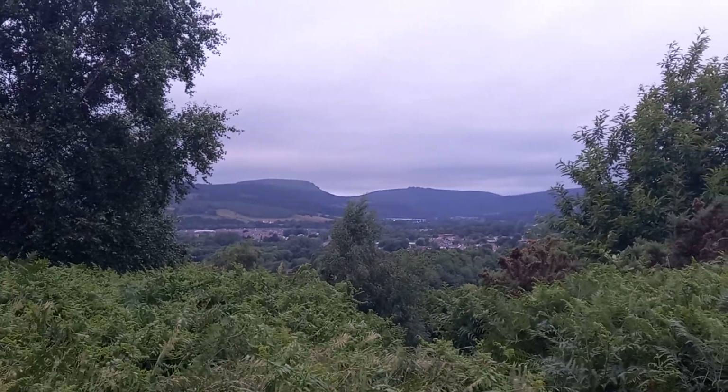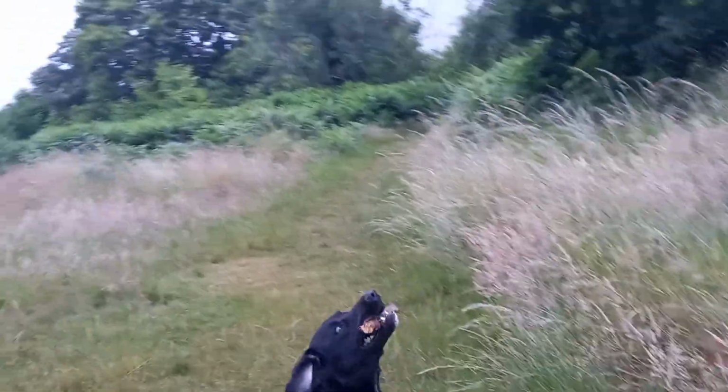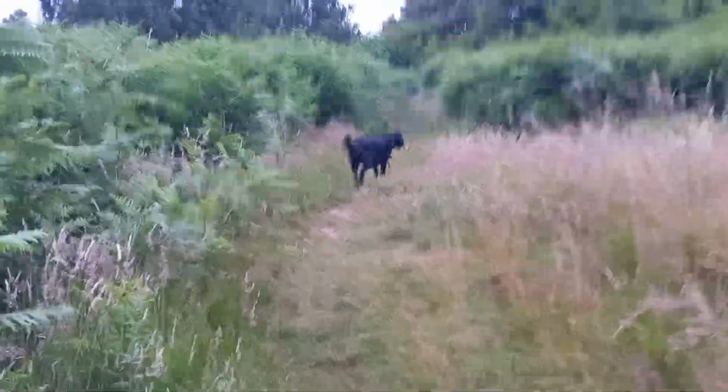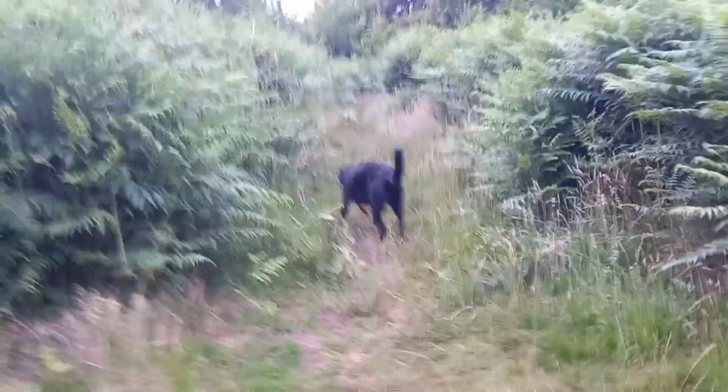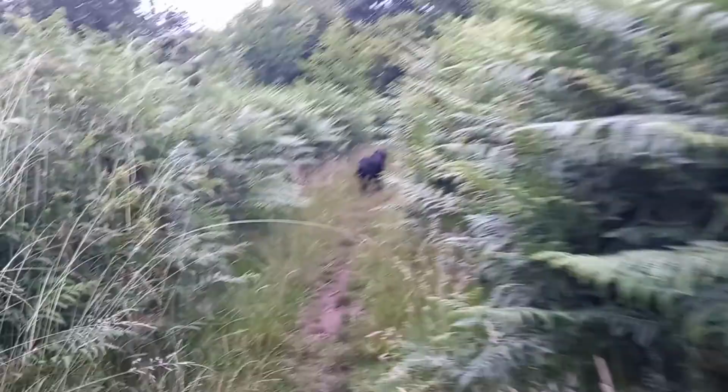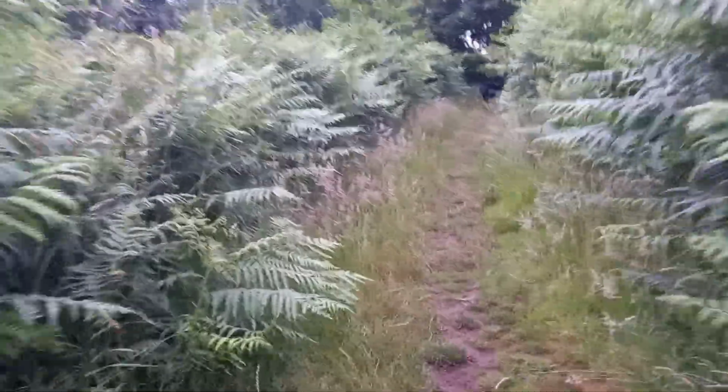Absolutely amazing. Beautiful views from up here, Otis. We should have chosen a nicer day though, shouldn't we? Next time we come up, the sun will be shining. Cool. Otis, let's walk this way. That's a good boy. Well, I tell you, it's a great place to wander around. And absolutely full of history.